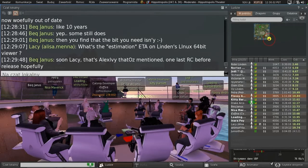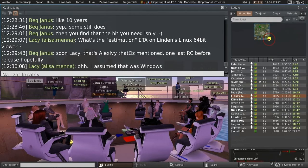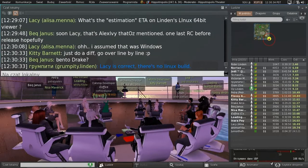I'm working on figuring out why there was a performance regression between the viewer as it was like 5 years ago and the viewer as it is now, and there's a really weird performance regression, like a huge one. It's not even related to materials. I tested that. It's somewhere, and I want to know. It is Windows, Lacey. Well, it's also Mac.